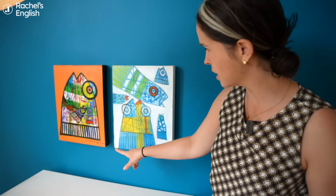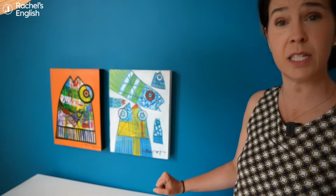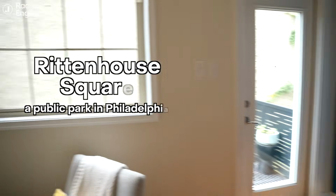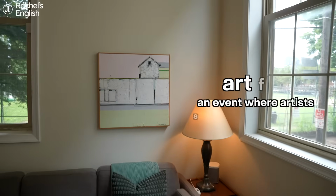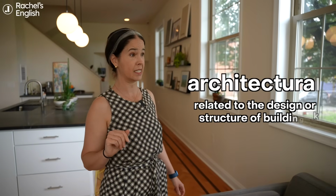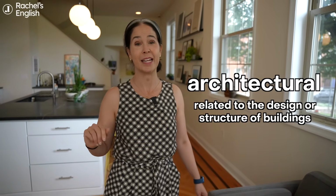These two paintings were purchased from an artist in the DR, the Dominican Republic. David and I love to get paintings. That one we got in Rittenhouse Square at the art fair in Philadelphia. And I think that guy is somewhat local. He does architectural paintings. Anyway, pretty.